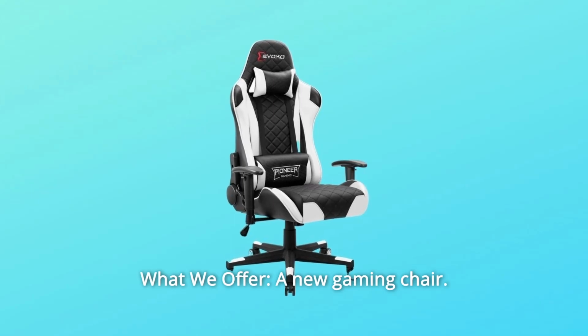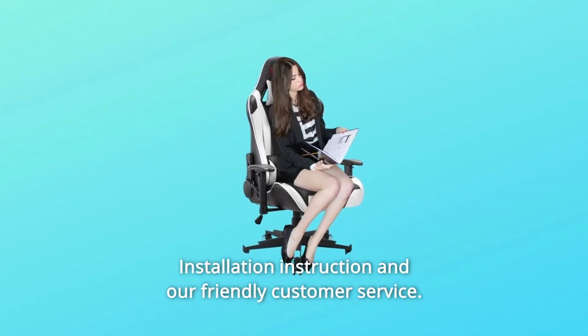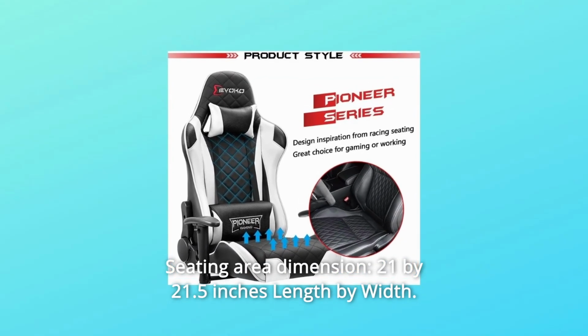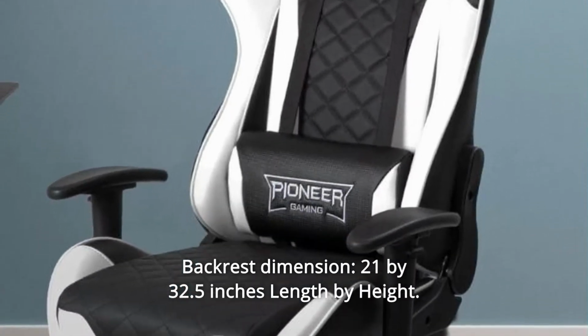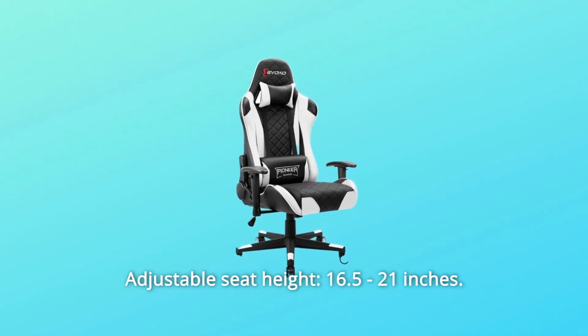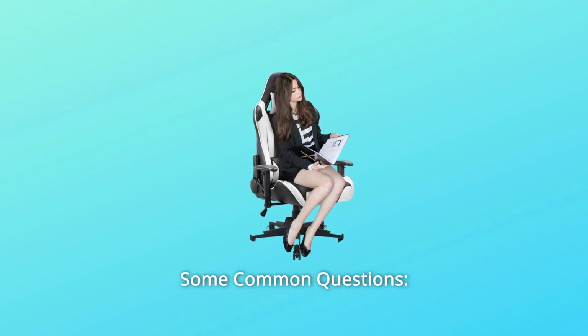Number 4. What we offer. A new gaming chair, complete installation tools, installation instruction, and our friendly customer service. Seating area dimension, 21 by 21.5 inches length by width. Backrest dimension, 21 by 32.5 inches length by height. Adjustable seat height, 16 to 21 inches. And so much more.